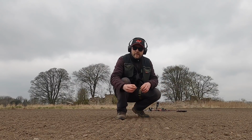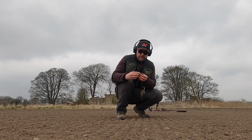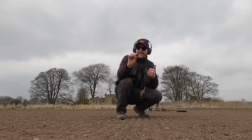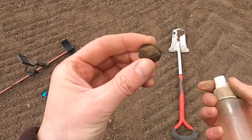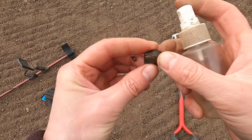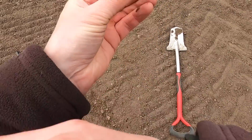That's pretty amazing. I was just doing a little artistic shot and I've only gone and found another leather mount. I'll show you up close now. Here it is. Sorry about the wind, it's picking up a bit. Leather mounts are relatively common finds, medieval or post-medieval. But what's uncommon about both of the last two that I've found here is that they've had leather on them.